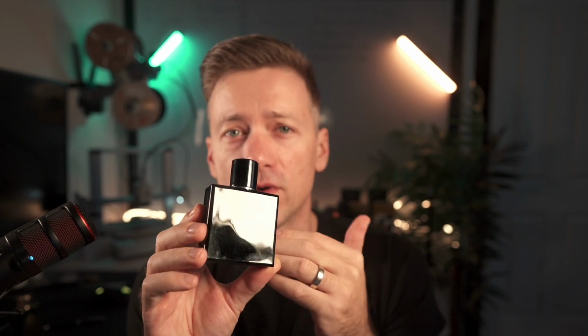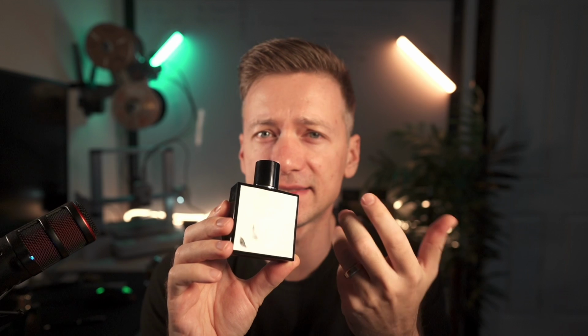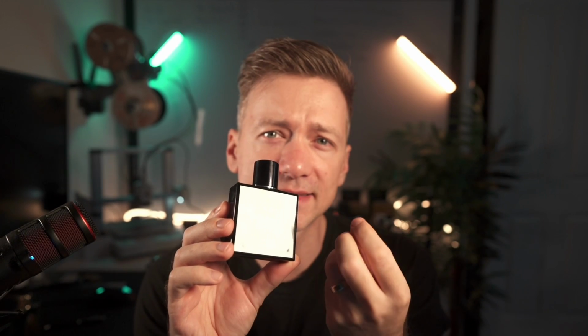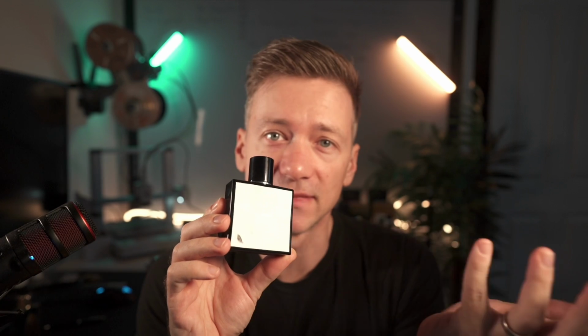Now, as promised before, let me talk a little bit about some of the ingredients. So let's start out with the lemon zest and bergamot. Lemon zest is like the bright, tangy smell you get when you peel a lemon.